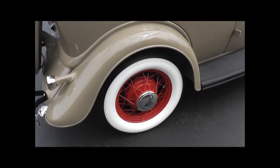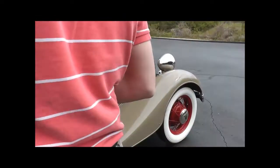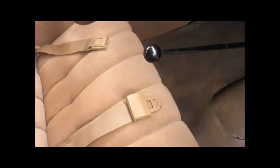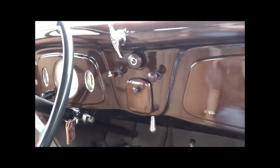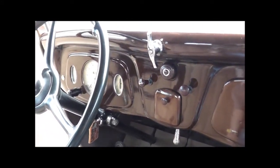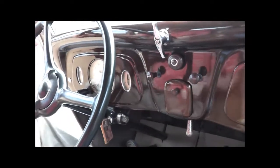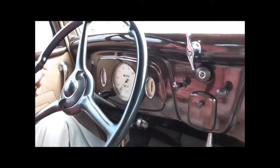I'll show you some of the cool things as you jump in here that differentiate this one from some of the other ones that we've had. This one has seat belts, which are kind of a welcome addition here. This one also has a turn signal switch that I'm going to show you when I jump in on the other side, right under the dash here, which is kind of another welcome feature in the 21st century, 80 years later.